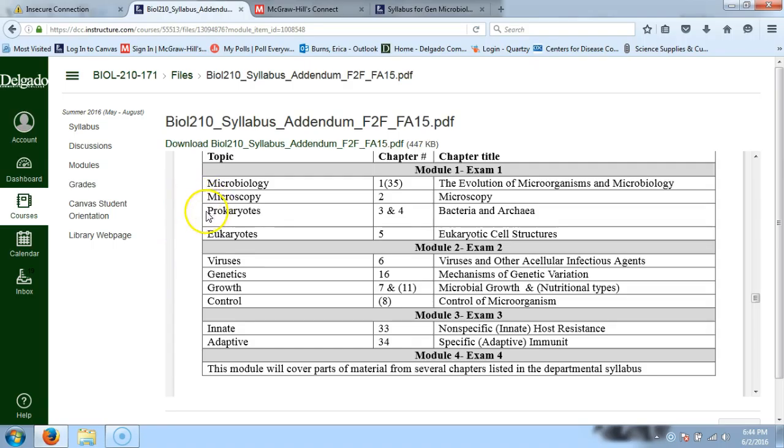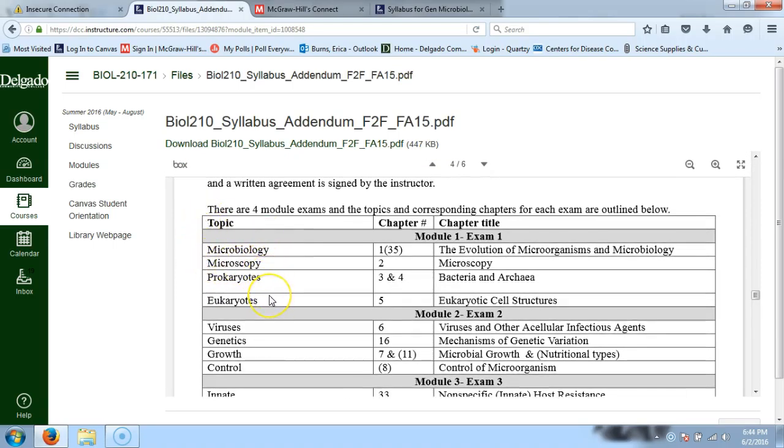Okay. These are the topics for each one of the modules that we're going to do. We're going to start out with microbiology, and most of the microbiology that we're going to talk about is in Chapter 1, but there's some that's in Chapter 35. That's why that one's in parentheses, because it's only part of that chapter. We're going to talk about microscopy, which is Chapter 2. Our next topic is prokaryotes, which is divided into 2 chapters now, 3 and 4, bacteria and archaea, and then eukaryotes. That's our first set of topics, each with individual objective lists that you'll take a test on. That'll be our test 1.